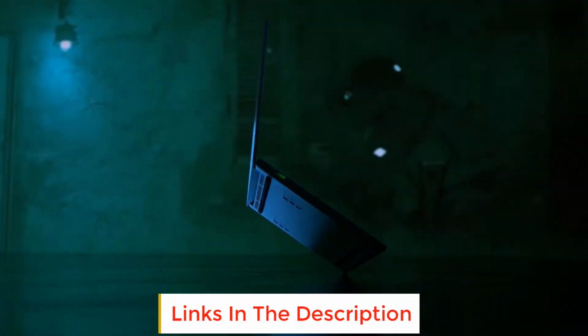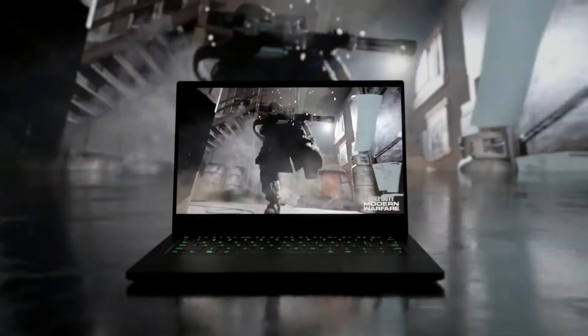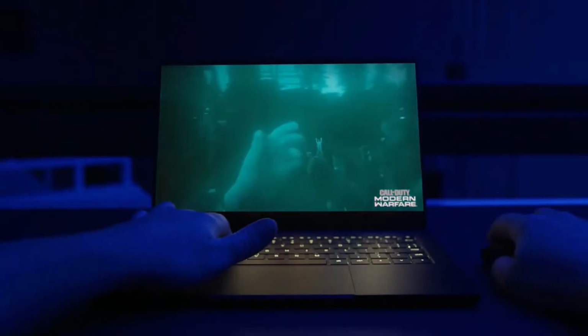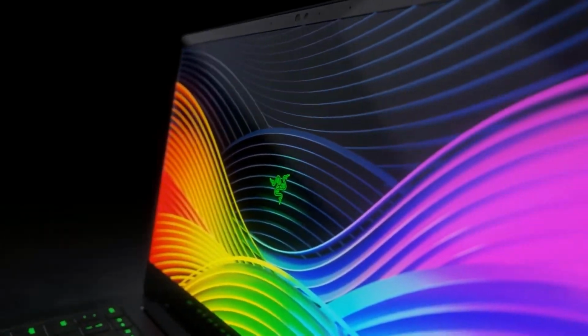Connect the Razer Blade Stealth Laptop to the Razer Core X external graphics to experience a surge in graphic performance for desktop-grade gaming and advanced creative production. Razer Core X sold separately.